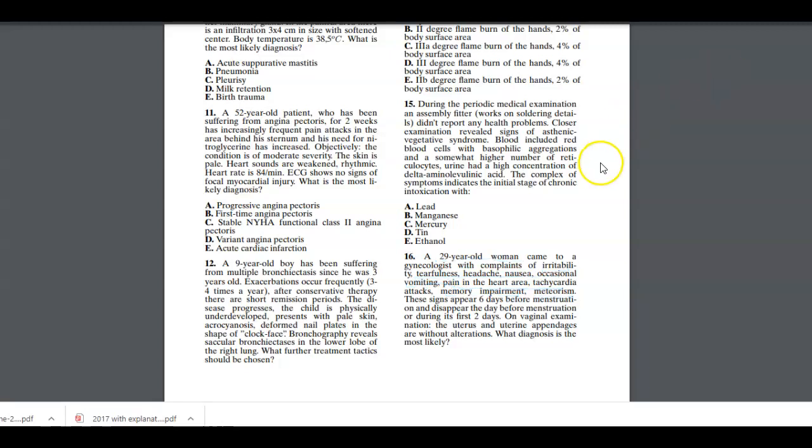Alright, so the answer here is premenstrual syndrome, which is a bit understandable. Why? Because first of all, we have a fairly young lady who has no organic changes, because on vaginal examination, uterus and uterine appendages are without any alterations. Secondly, you can notice that the myriad of symptoms that this patient has seem to have a cyclical appearance, which would be more related to the menstrual cycle in one way or another. So in general, premenstrual syndrome refers to physical or emotional symptoms that may occur 1 or 2 weeks before a woman's period. So these are the symptoms that were mentioned, which is why the answer is going to be premenstrual syndrome. So that one is easy to remember.